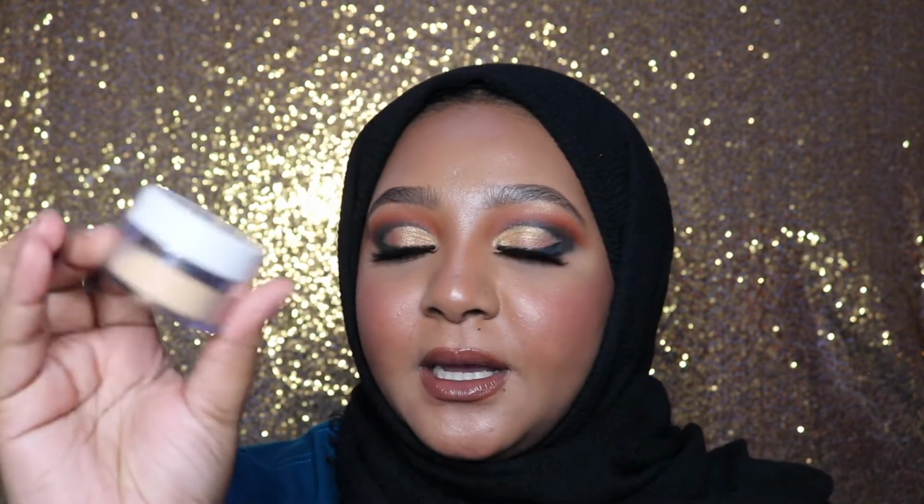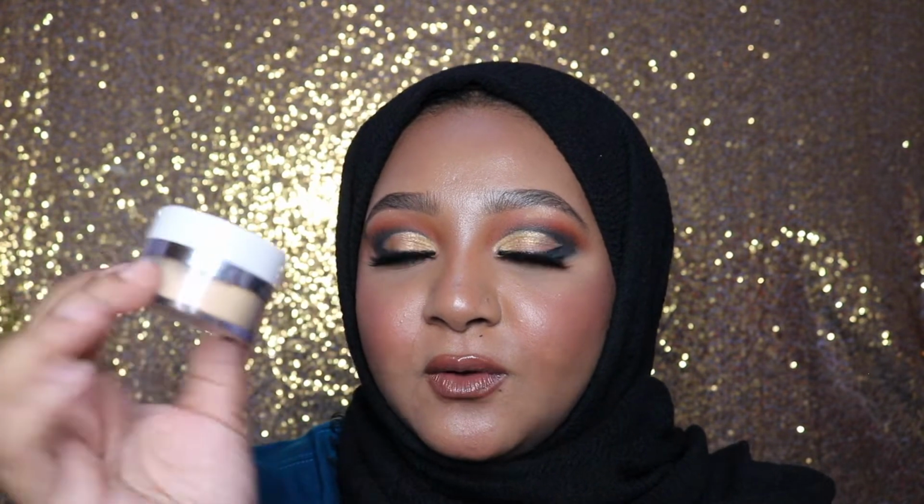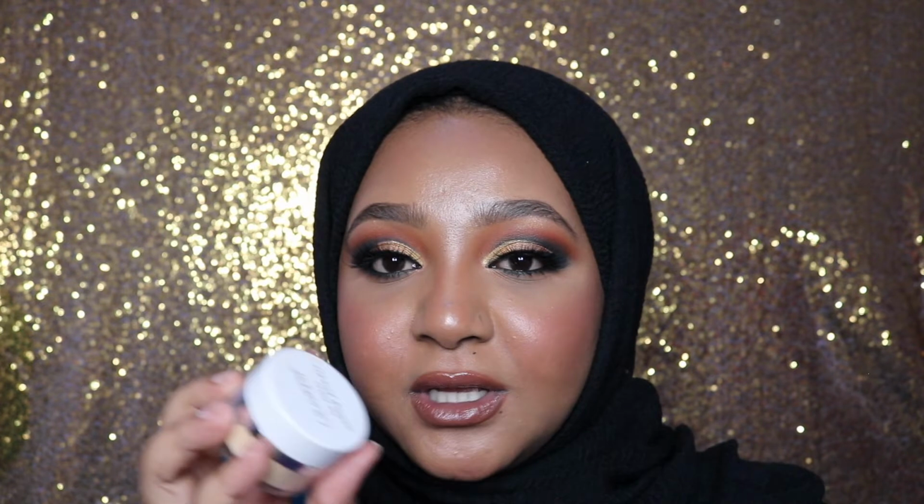I've been using it for such a long time now, and yeah, I did restock it. As you can see, it's full. I did finish the first one, and I think that is the first powder that I finished. I usually hardly finish anything, sadly. But yeah, this is also for like $9.